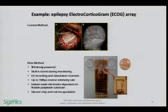So now at Cygenics, we're working on a wireless version of this device that can be implanted in someone's brain and completely sealed up with no wires leading out. So we eliminate a major risk of infection. This is a huge improvement in patient safety just by the structure of being a wireless device.